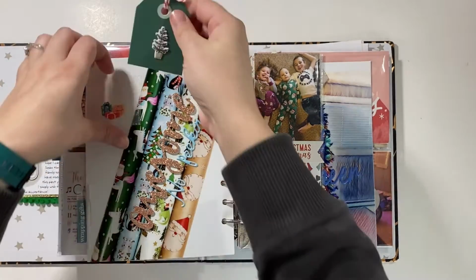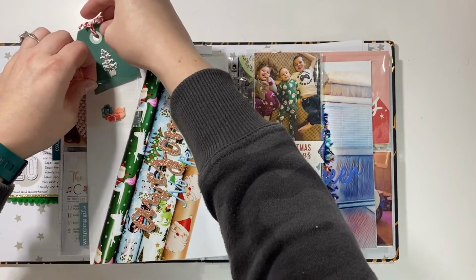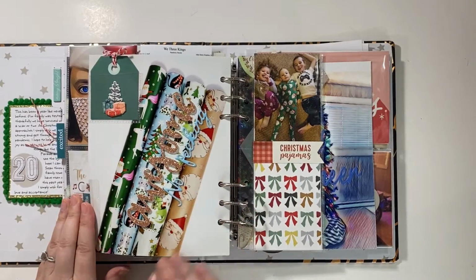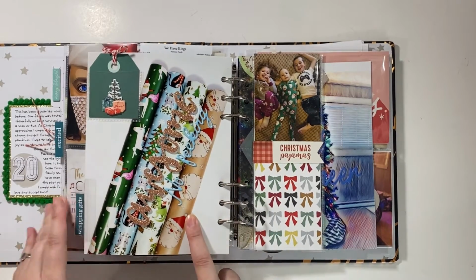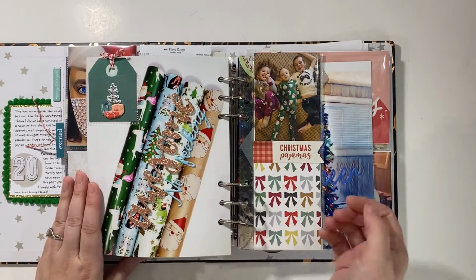And then the Santa paper, I always wrap the kids' big presents from Santa in Santa paper so that they know it's from him. And that was the Santa paper I chose for this year, which I have some left over, so I can use it for 2021 as well.